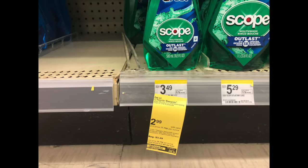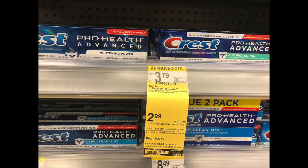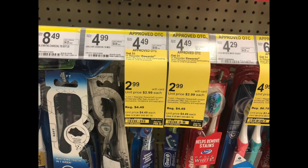Select Crest and Oral-B products are on a promotion this week for buy three, get a $4 register reward, and they're on sale this week for $2.99. So you can pick up one of the Oral-B toothbrushes, one of the Crest mouthwash, and one of the Crest toothpastes for $2.99 each, making all three of them $8.97. We have a $2 off one coupon in our digital coupons for the Crest, a $2 off one for the Oral-B toothbrushes digital coupon, and a $1 off for the Crest mouthwash digital coupon. So the total works out to $3.97, but you're going to get back a $4 register reward. So this works out to be free after register rewards.